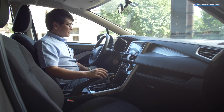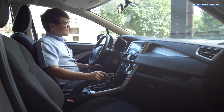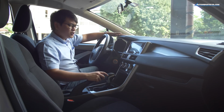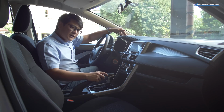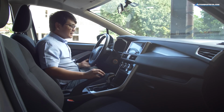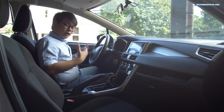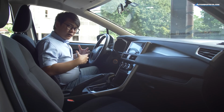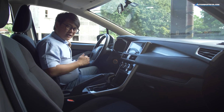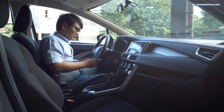And something I noticed about Mitsubishis lately is their ability to make hard plastic feel premium. Like when I touch it, I think I'm touching something soft touch, but when I knock it, it's actually hard plastic. So you're given this impression just by looking and touching it that you're in something much more expensive. Just don't knock on the dashboard or any of the other interior panels in here.